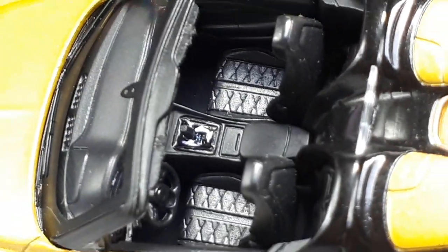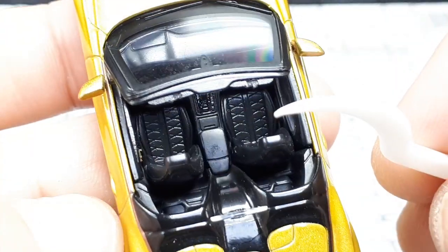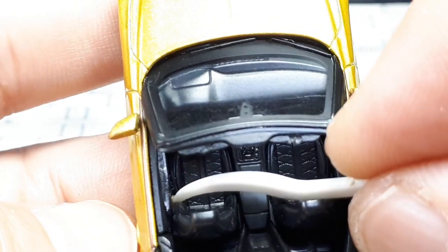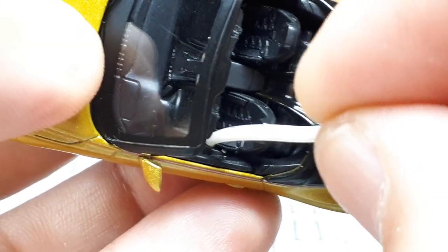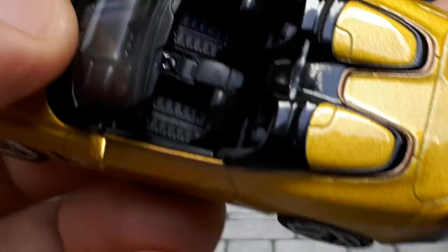But for the price of a MiniGT, this is well beyond what one would expect. So I commend MiniGT for that. But just don't be surprised if that thing falls apart. Like, what is this piece here? That's like a fragment of a decal, I think. It's just floating around this interior.